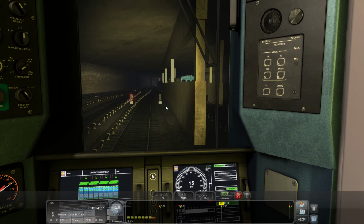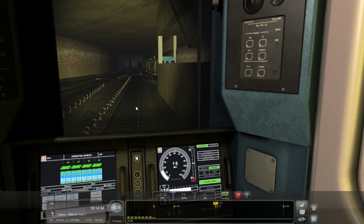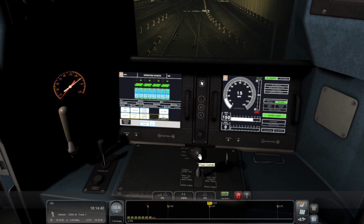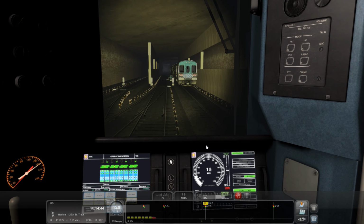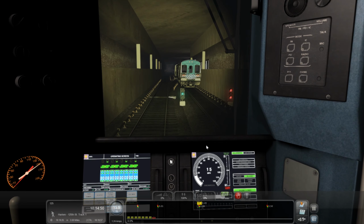Although they did recycle some stuff from that one route like this. And then Harlem 125th. But I believe instead of going to the right like we did, we're going to the left after we clear the station. I believe I didn't really go out that far. I just went to 125th Street, just to try different scenarios and look at the different trains and whatnot.